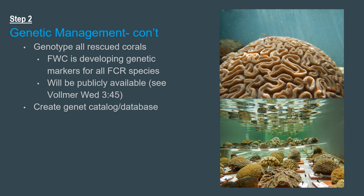The Florida Genetic Management Plan includes the development of genetic markers for all 20 rescue coral species so that all rescue corals can be genotyped to ensure that 50 unique individuals were collected. To date, markers and genotyping have been completed for 3 species: Diploria labyrinthiformis, Pseudodiploria strigosa, and Meandrina meandrites. So far, we have met or exceeded our collection goal of 50 unique genets. The genetic markers for all 20 Florida rescue species will be made publicly available.